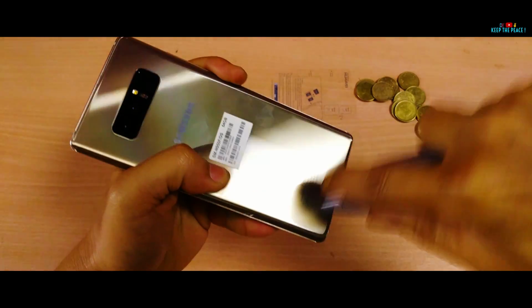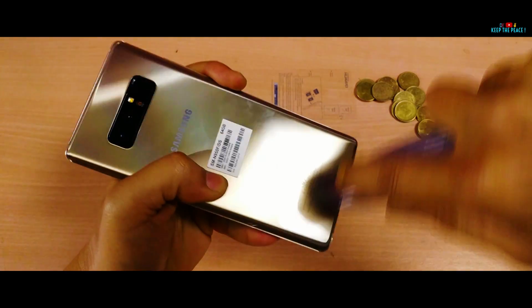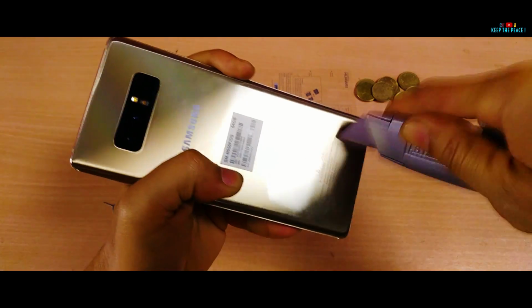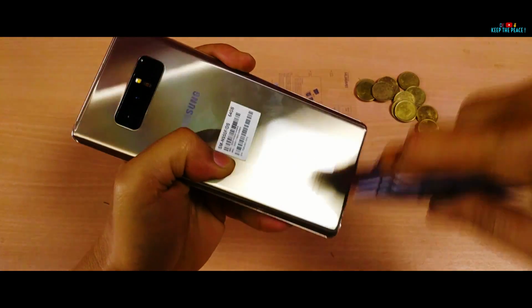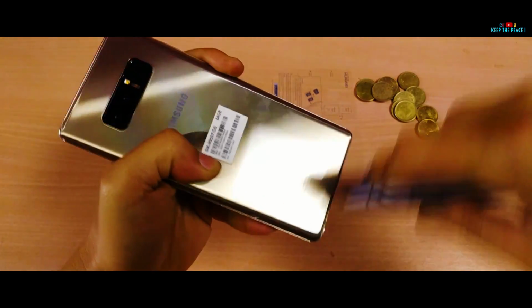Well, this time the Gorilla Glass 5 has survived the test with no scratches whatsoever. But to be honest, I did get some faint scratches on it from regular use. So best is to always use a tempered glass to protect this expensive all-glass device from bad destructive drops and scratches over time.